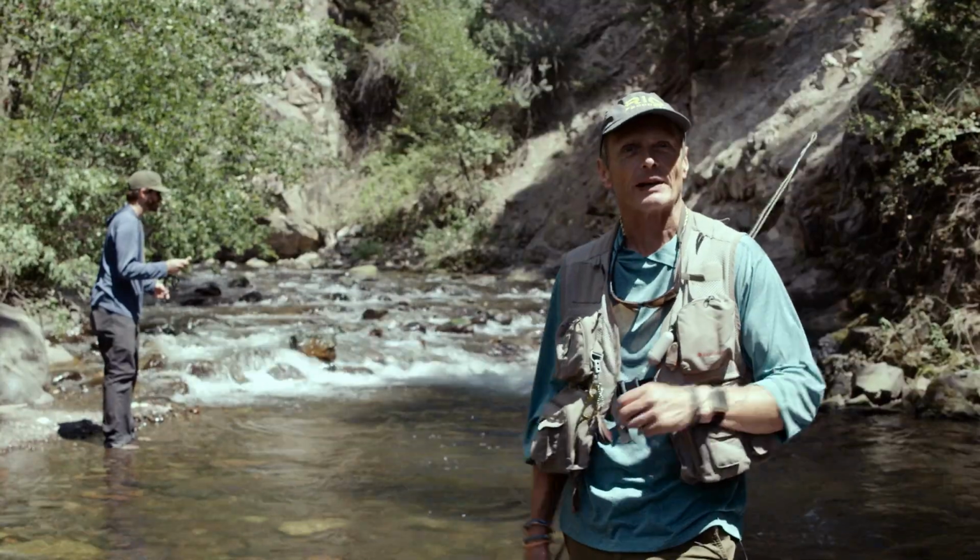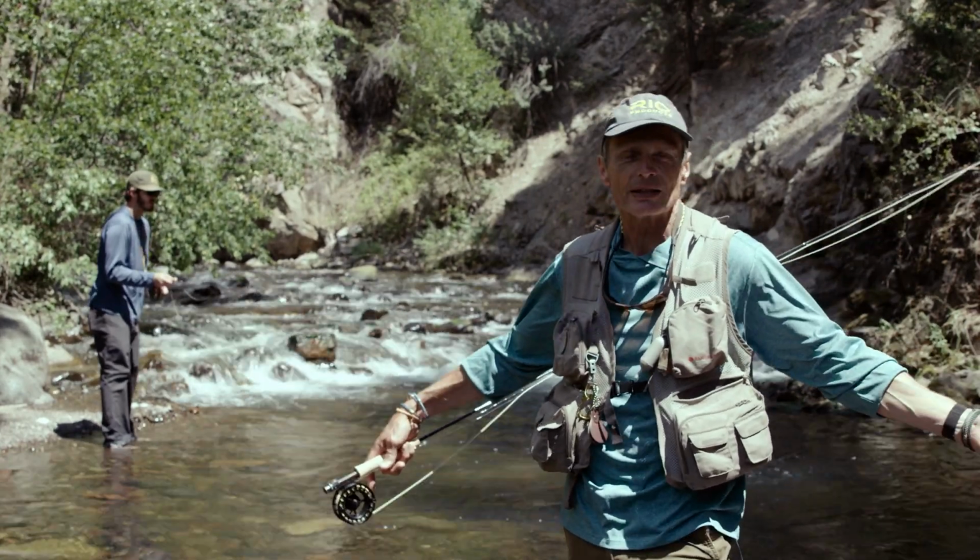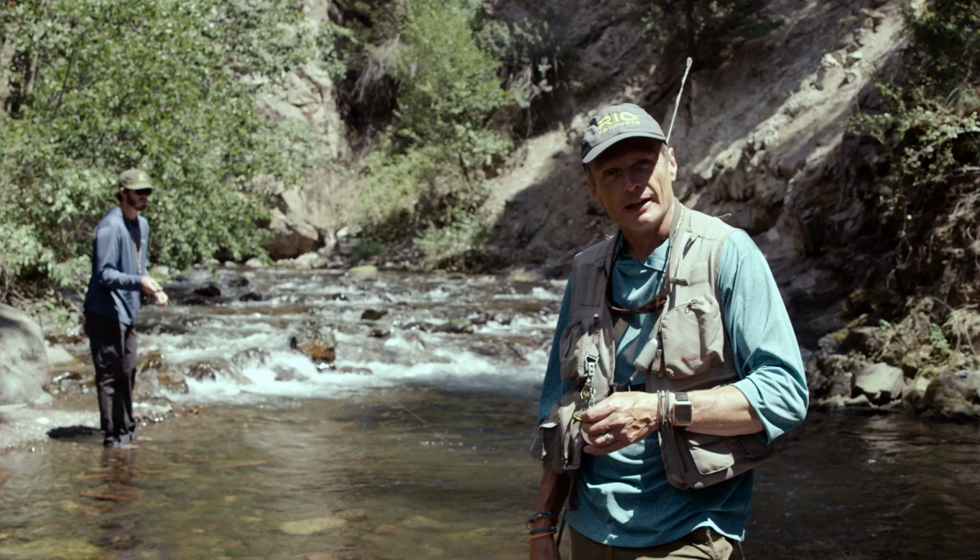All right, we're finally down at the creek. You've got this beautiful river in front of you, lots of water. It's beautiful to be out here in the sunshine and the shade. We're going to fish this little creek.